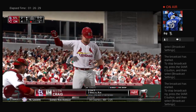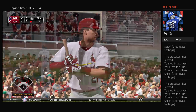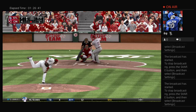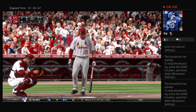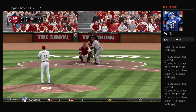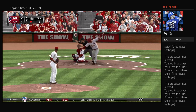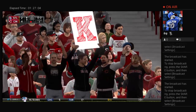Allen Craig will stand in, needing to do something here to get on base as they're down to their final 2 outs. First offering on the way. And that's in there for strike 1. Now here it comes. Oh, and a good tight slider there, and he's in command, nothing in 2. Down 0-2 after 2 great sliders.